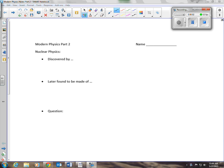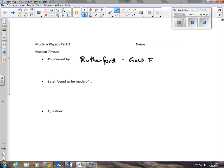Okay, so we're going to start our second part of modern physics, and it's going to be about what goes on in the nucleus. So the nucleus was discovered by Rutherford in the gold foil experiment. Okay, and he found that the nucleus is tiny, dense, and has a positive charge.